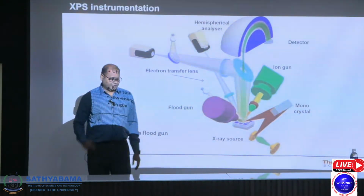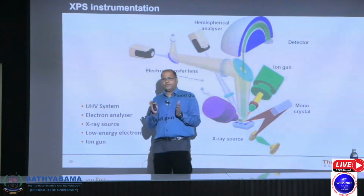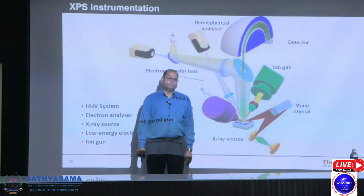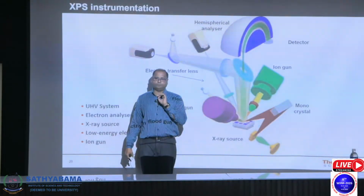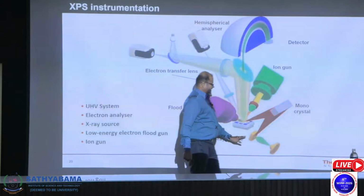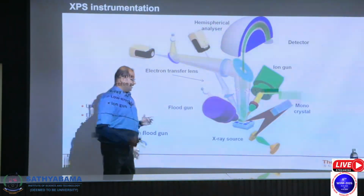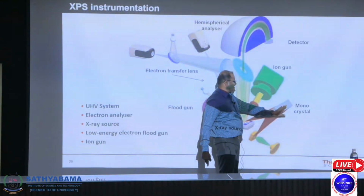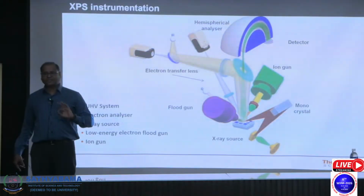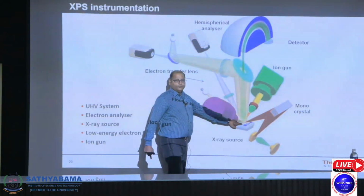Now, one point to be noted is that as the X-rays come out of this source, not all X-rays come out with equal energy. There is a small delta E difference between the X-rays. And for our calculation of binding energy, the energy of the X-ray is very, very important. You have to have one number, 1486 eV. How do we get that? These X-rays are made to pass through a monocrystal, a Bragg's crystal, which is arranged in such a way that the X-rays, as they enter, get reflected internally and come out with a single energy, 1486 eV. So 1486 eV K alpha X-rays come out of this monocrystal.